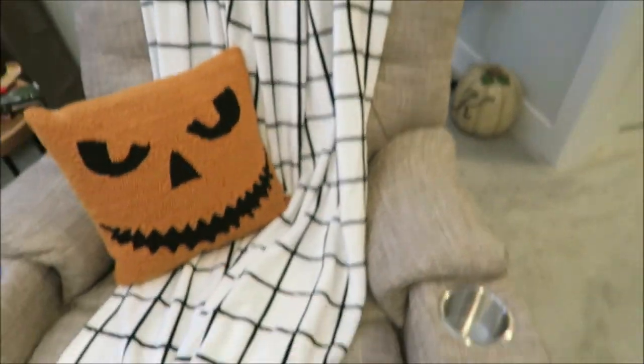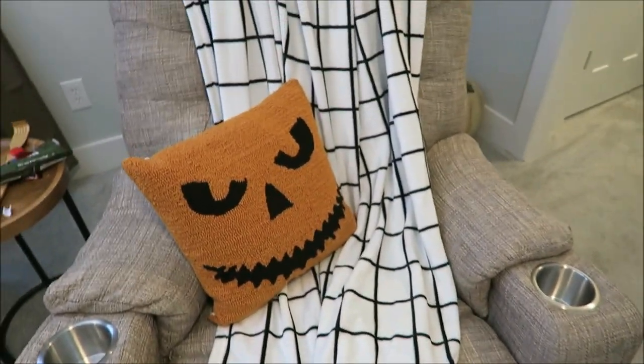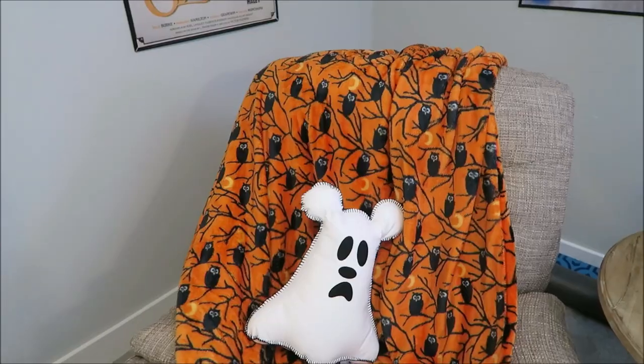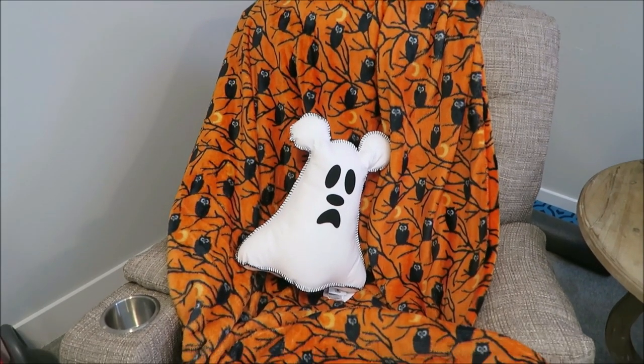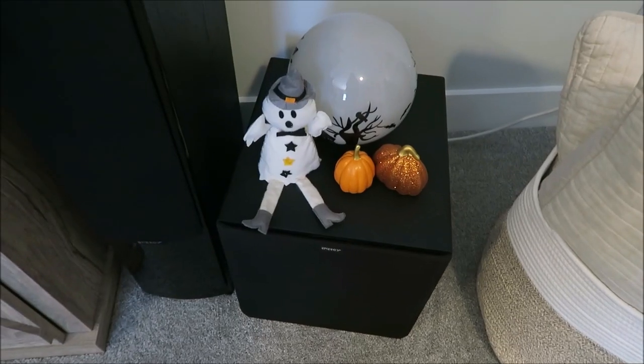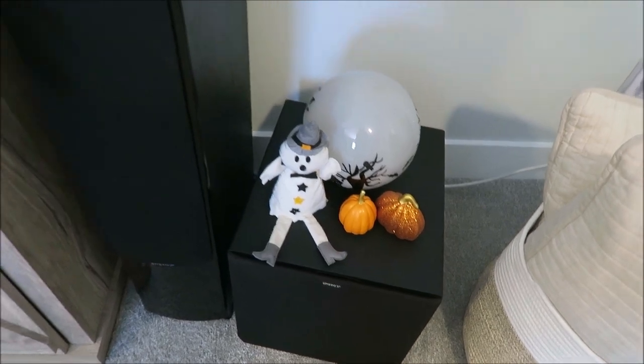Okay, so now we are up here in the theater room or media room, whatever you want to call it, and I have a few decorations up here, starting with this little pumpkin pillow sitting on the chair here. And then I have this little blanket sitting up here with my little Mickey pillow. I have my little witch's globe down there with some pumpkins and a little ghost.